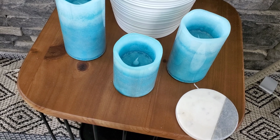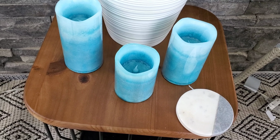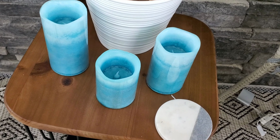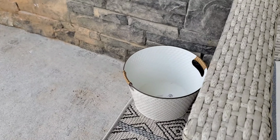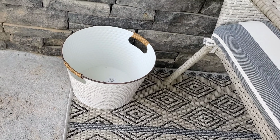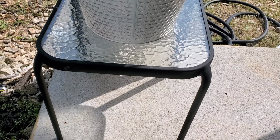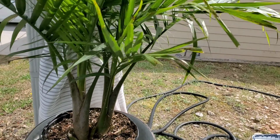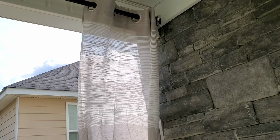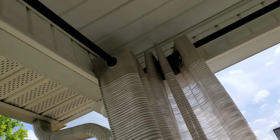The candles, I think I got these at Walmart. No, I either got them at Walmart or Home Goods, one of the two. Okay, moving on over here, I got these from Walmart. I got two of them. They're plant holders. I've had this table for years with my other chair set that I had on the porch. The curtains, I picked these up at Home Goods, and then the rods, I got at Ross. Show the rods.